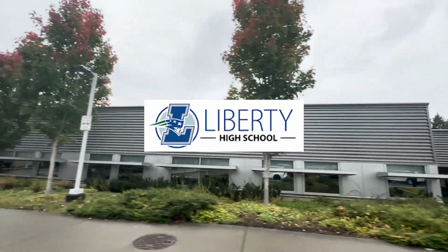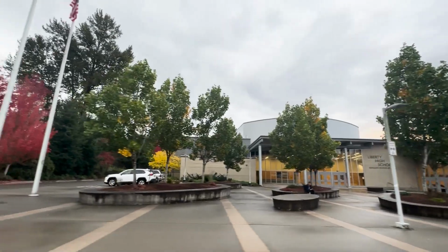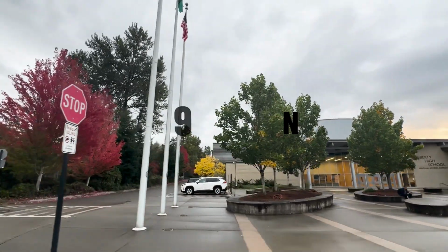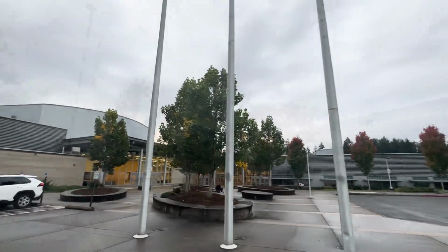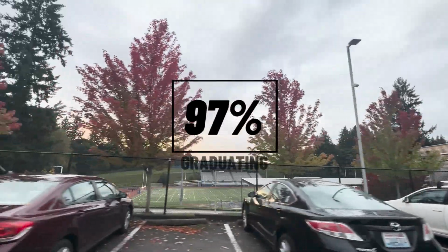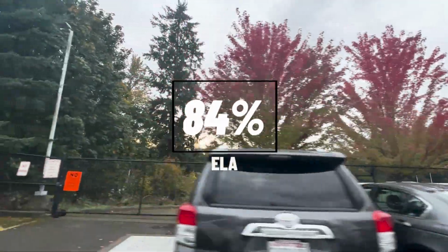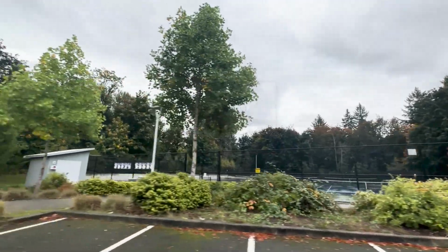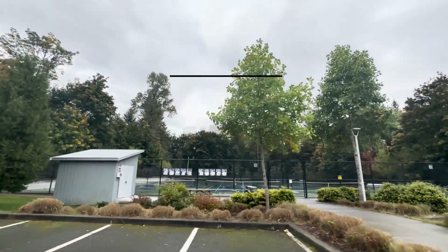And I'll end with Liberty, which is actually part of the Issaquah School District, but serves many residents in homes that I've taken you to. There are 1,491 students at Liberty High School and a graduation rate of 97%. 84% of students are passing ELA exams, with 56% of students passing math exams. The average SAT score is 1,300, while the average ACT score is 31.